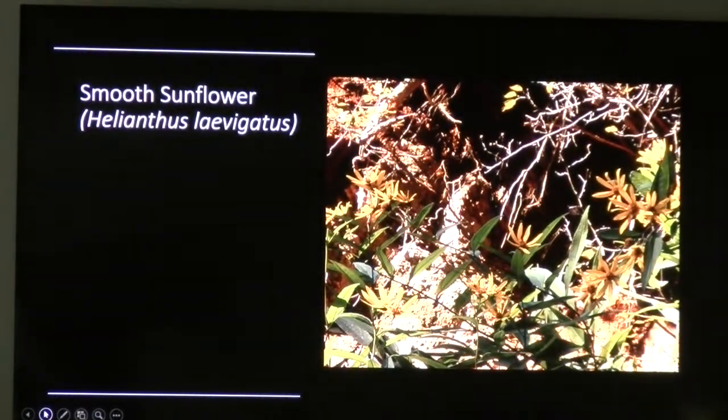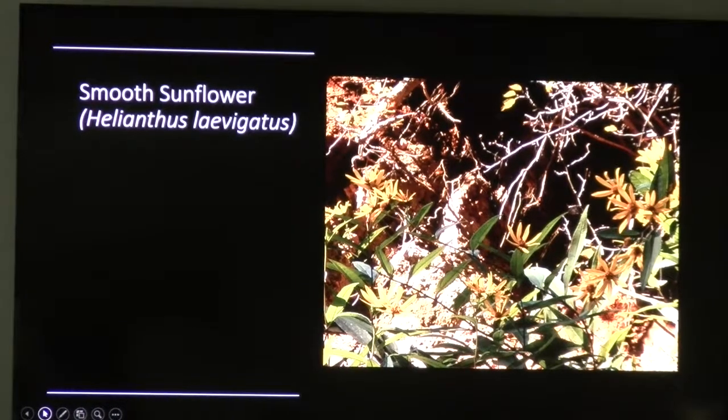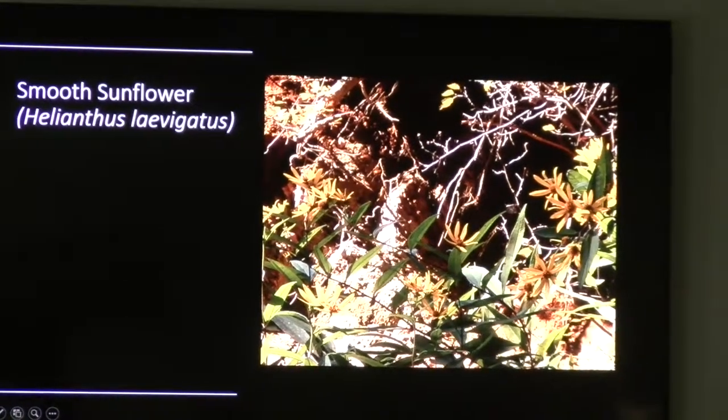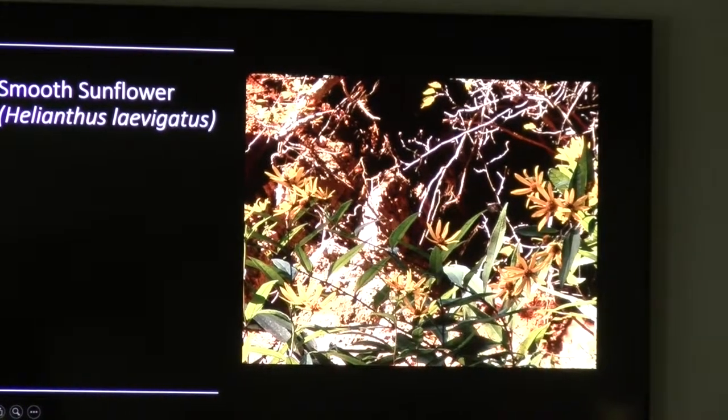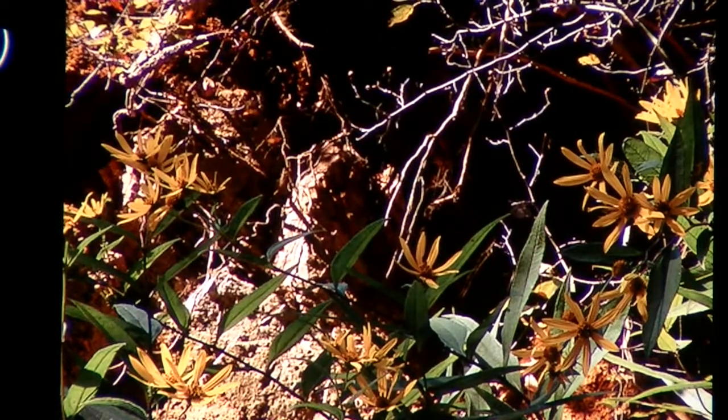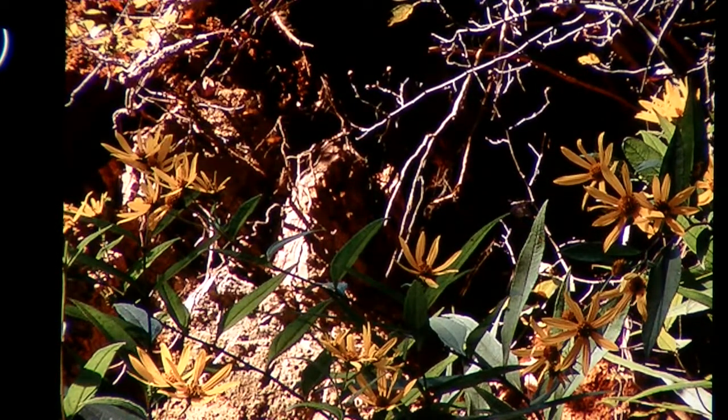Here's one of our many wild sunflowers. This one, Helianthus laevigatus, is a rare one. They like sunny places, of course, tending more to the acidic side, maybe a little bit of a mix of both. There are many sorts of sunflowers in the southeast. North Carolina's probably got maybe 15 sorts, maybe more.